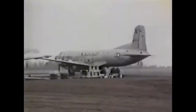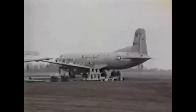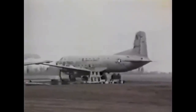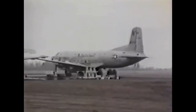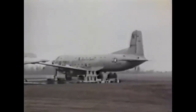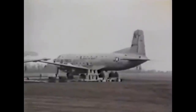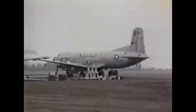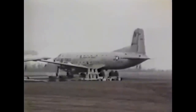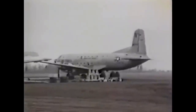This aircraft has not flown in approximately 10 years. It was flown in here, and the maintenance crew has put the aircraft back together. Every system has been thoroughly inspected, rebuilt. The aircraft was to be cranked up and taxied prior to flight. The flight crew will pull a flight check on it and make sure all systems are go prior to flying. As you can see, it looks in pretty good shape here.